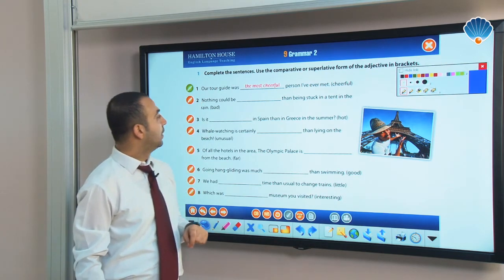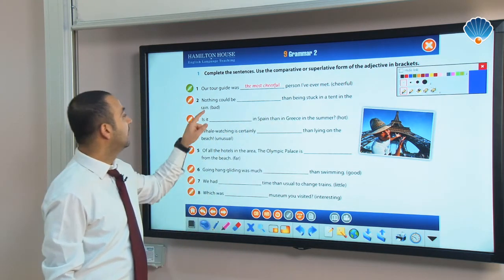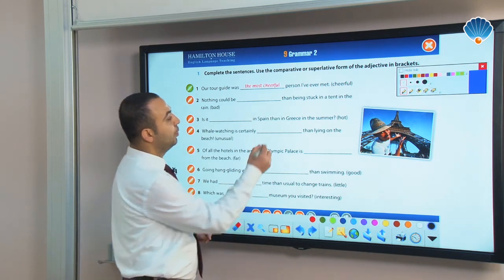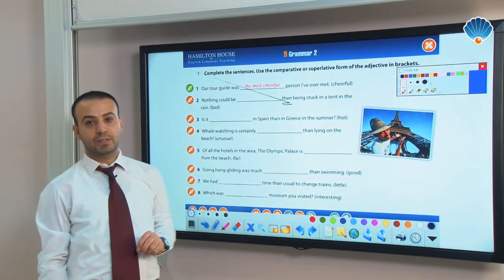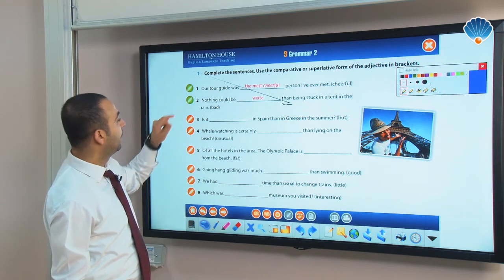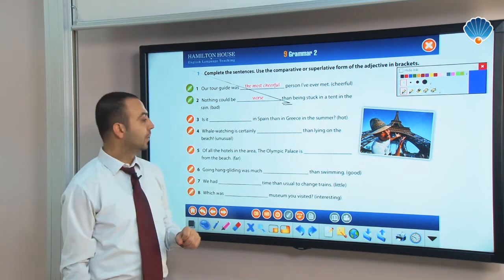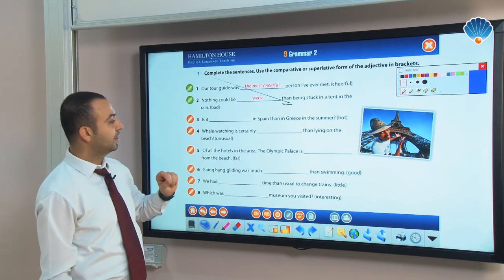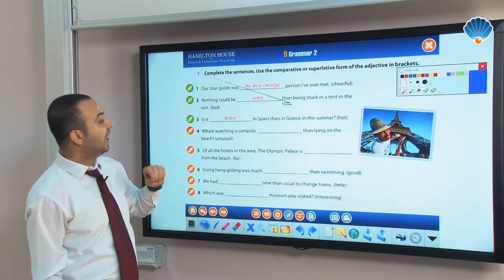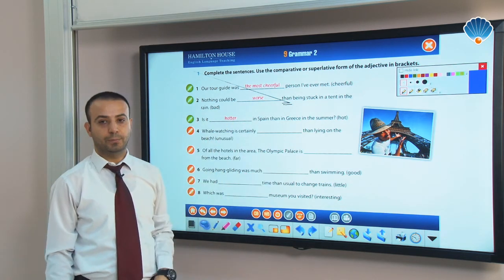The next one: nothing could be blah blah than being stuck in a tent in the rain. So there is a clue. If there is than in the sentence, you have to use comparative. For example, nothing could be worse than being stuck in a tent in the rain. So this is comparative. Is it blah blah in Spain than in Greece in the summer? So is it hotter in Spain than in Greece in the summer? So this is also comparative.